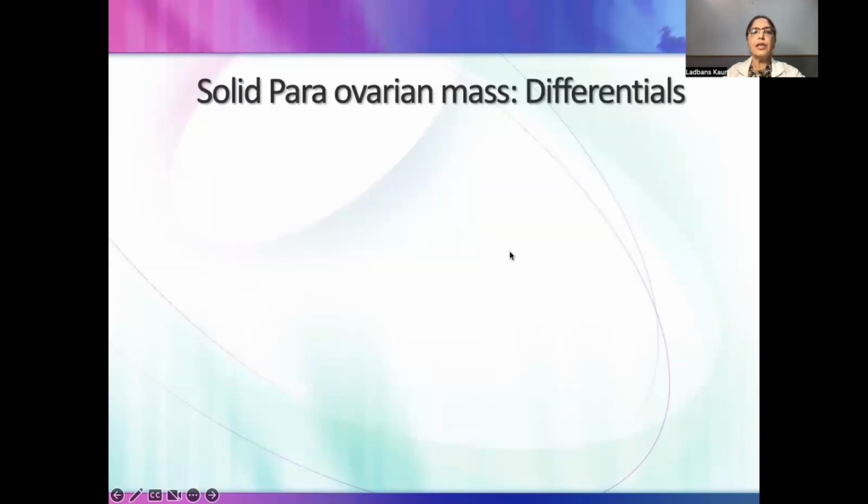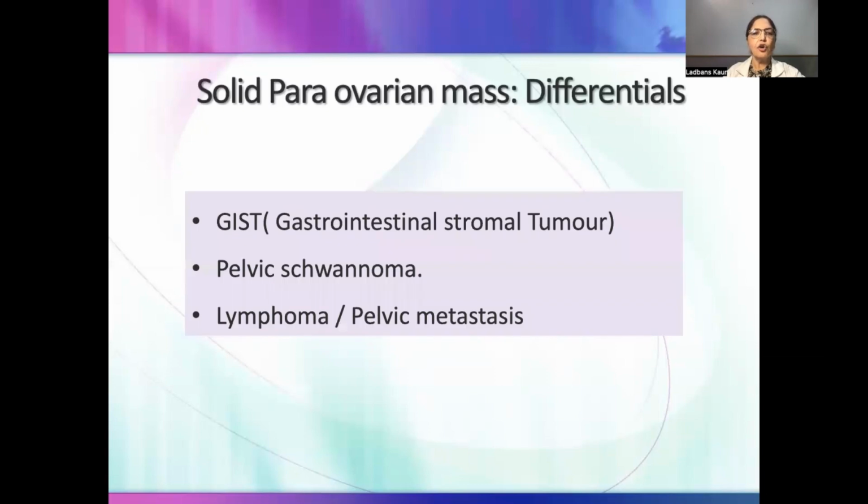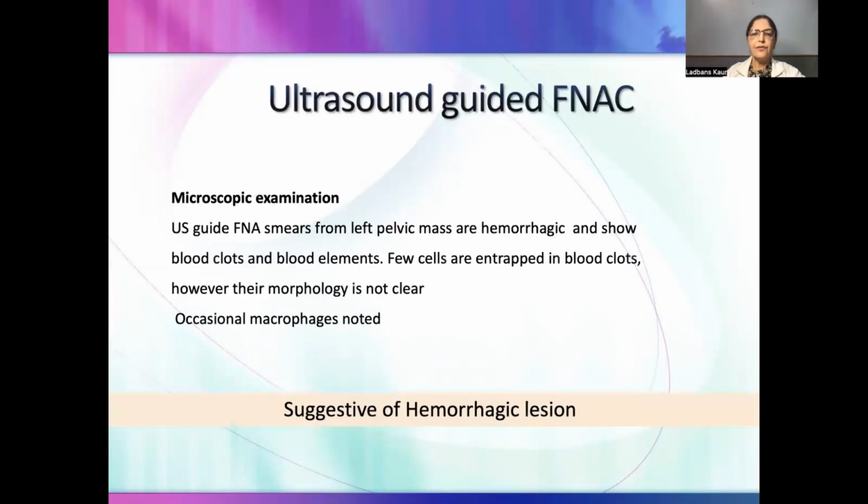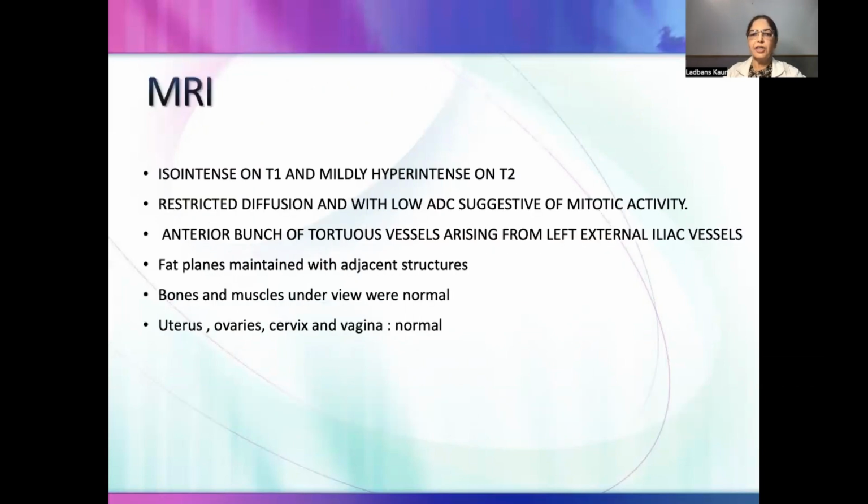So we were dealing with a solid paraovarian mass with the differentials of a GIST, pelvic schwannoma, lymphoma, or pelvic metastasis. Tumor markers were absolutely normal. Hemogram and urine were normal. HRCT was also normal. Therefore, the lady underwent an ultrasound-guided FNAC, which yielded a hemorrhagic lesion.